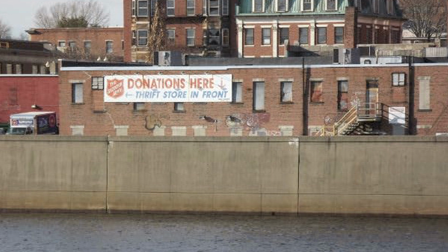Here's another great opportunity. This is the gateway at the river. This is what people see coming over the bridge onto Main Street, and this is the first thing that is seen. Donations here and all this graffiti. It really isn't the best use for that particular place in our downtown.